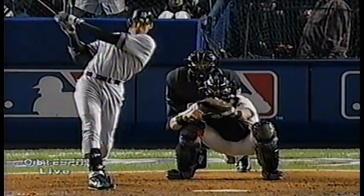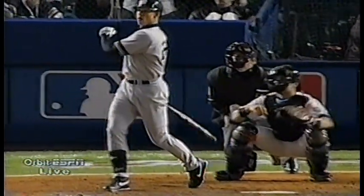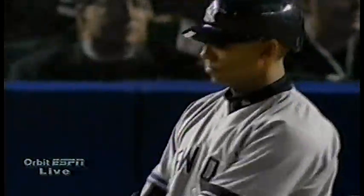Got a pretty good cut on that. Ball was just down the handle enough so he couldn't get good wood on it. Yeah, that's where you really want to pitch Justice if you have the kind of fastball that Benitez has. You want to crowd him inside. He likes the pitches out over the plate.